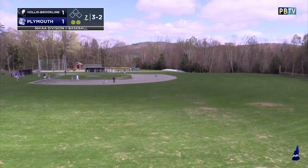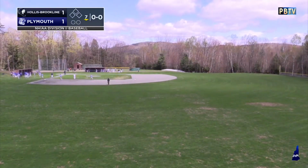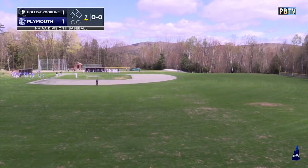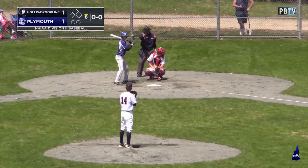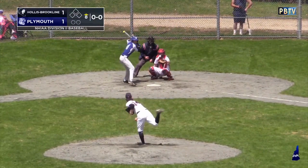So got a little extra baseball for you folks today back home, as we'll be right back in the top of the 8th inning with Pemmy Baker TV and the Granite State Sports Network. We're back in the top of the 8th, extra innings here between the Hollis-Brookline Cavaliers and the Plymouth Bobcats.